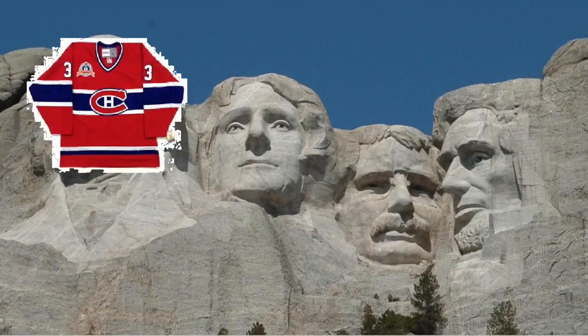Ben, do you want to start with your first jersey on your Mount Rushmore? Sure. I'll go with the jersey that I'm wearing today. I'll go with the red Montreal Canadiens jersey, the classic version that they wore for many, many years through the 70s, 80s, 90s. It's an iconic jersey in a lot of ways. It's been around for a long time in similar kind of design.